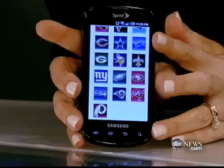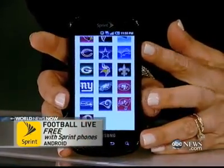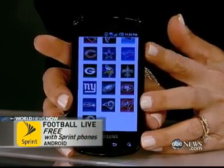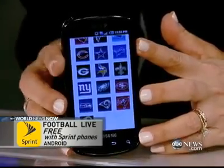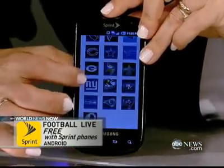That Sprint phone that we're going to talk about next is, first of all, beautiful. The screen is so clear. This is the new Samsung Galaxy S Epic 4G phone. It's so crystal clear that you could play football on this phone. This is Sprint's NFL app, and this is great because you can just choose your team. It tracks your team for you. We're going to see if I can bring my Giants up here.